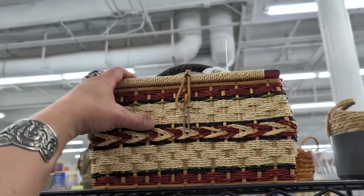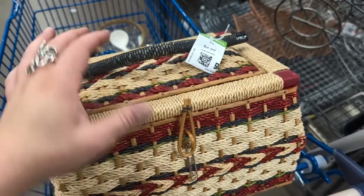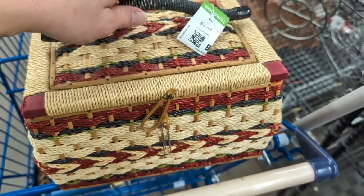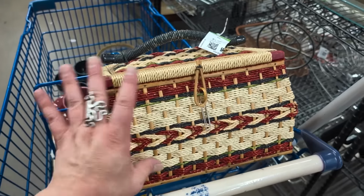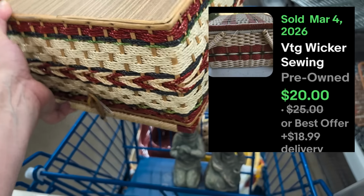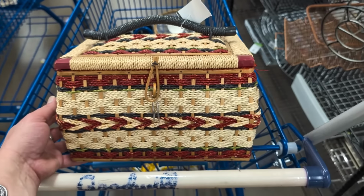Oh, look up. I love sewing boxes. I'm a sewing box fiend. It's messy. It's not healthy. This one's really, really cool. The inside's a little bit gross and it's missing its insert, but I use these for storage for stuff, and I feel like that pattern actually might just sell really well for a sewing box or for storage or whatever. It's in good condition and they want $5 for it. I think I'm gonna grab that.